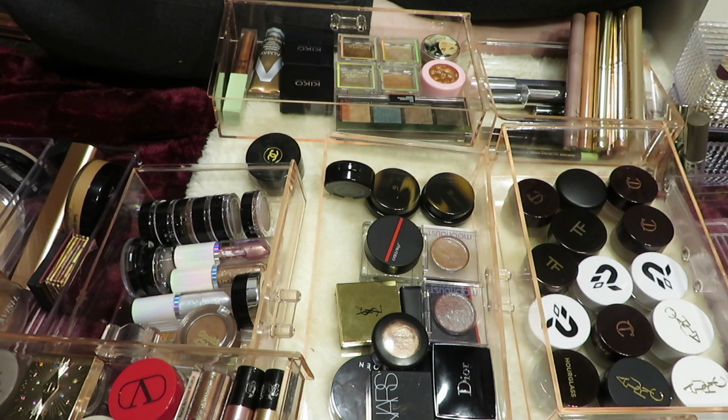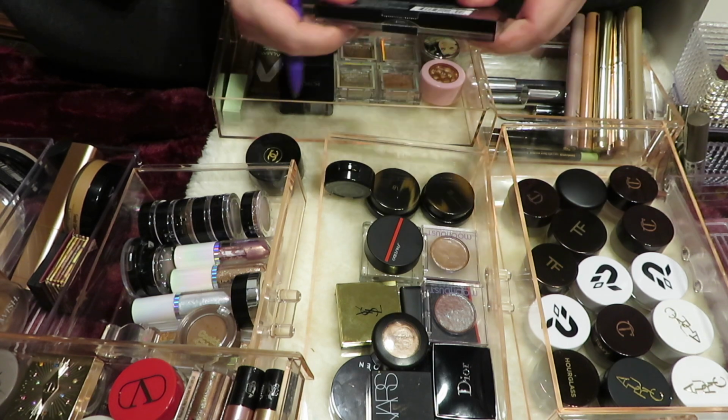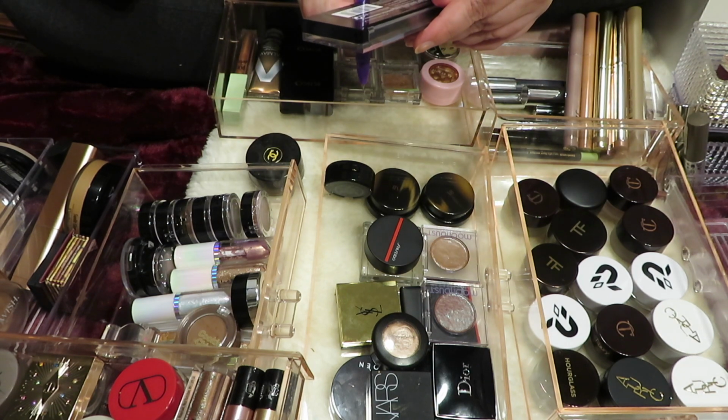Two. Now I'm going to go straight into tiny palettes, and that includes this little one from, can't even remember, is it Revlon?